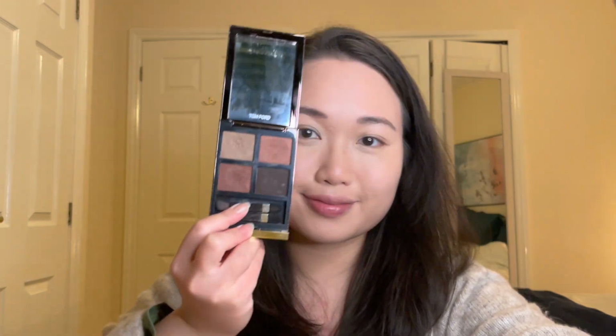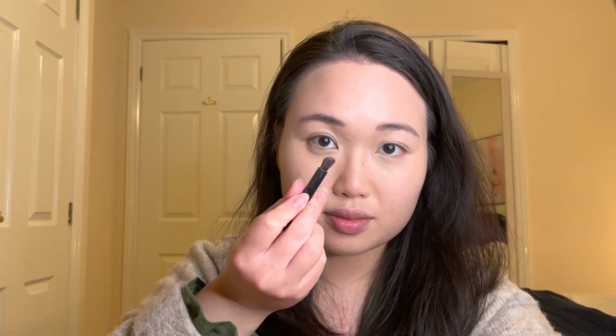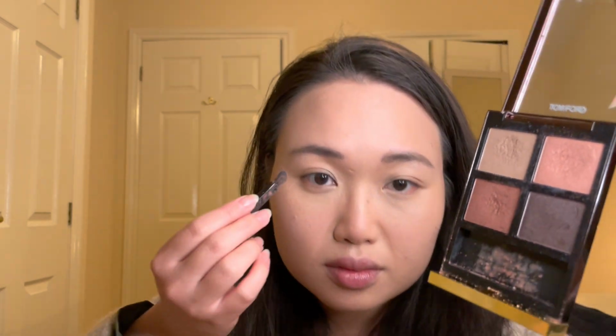Now we are onto the hero product that creates this soft, sultry look. This is the Tom Ford Eye Color Quad Creme in the shade 37 Smoky Quartz. First, I'll use the top left shade, which is a light brown, to create the overall contours of my eyes first. So I'm picking up one of the brushes that are within the quad, and it is one of the fluffy slanted brushes, and I'll dip that into the pan.